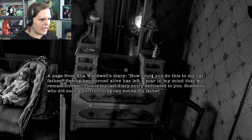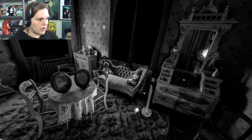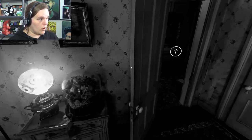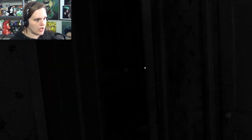A page from Ella Wardwell's diary. How could you do this to my cat, father? Seeing her burned alive has left a scar on my mind that will remain forever. This is my last diary entry dedicated to you. Someone who did such a horrific thing cannot be my father. Whoa. Dude, you are fucked in the head, man.